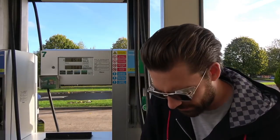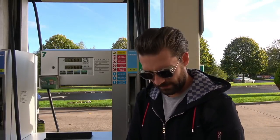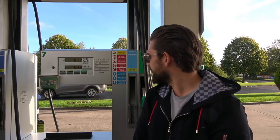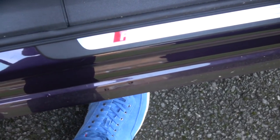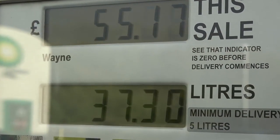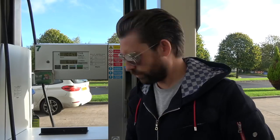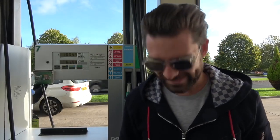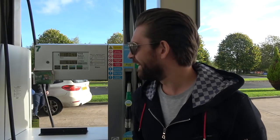97 because the car deserves it. It's been a while since I've filled this car up from almost empty. So let's just see what it takes to fill up the RS6 on your average British motorway. I say motorway because they've notoriously got you by the short and curlies, so they put up the price. So this might be a tad steep, but let's see how it goes. Oof. Practically bang on £100 for 67 litres of fuel. That's not because this car's expensive, that's because this petrol station's expensive.